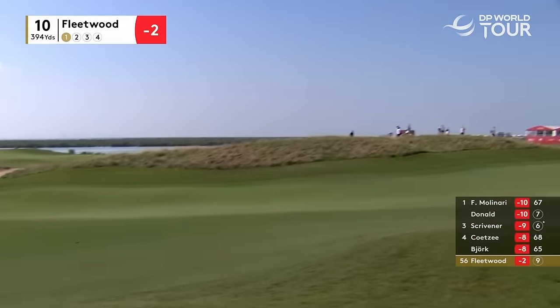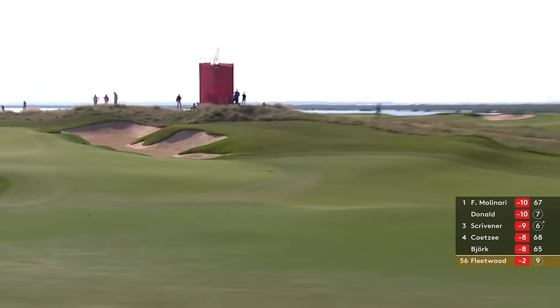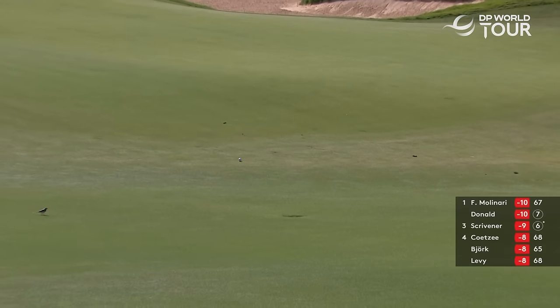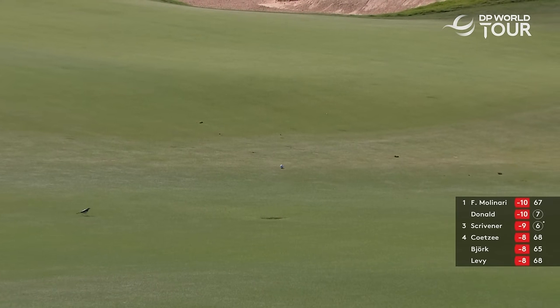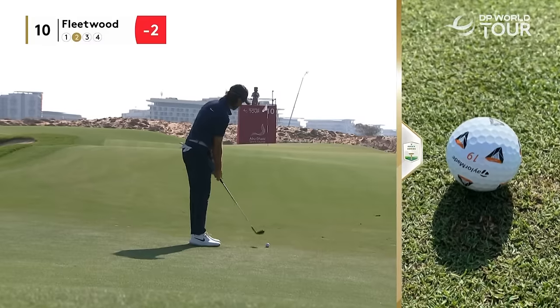Well, a big back nine required for Tommy Fleetwood to turn around in form after that double bogey at nine. He's slipped to two under. He needs a decent homeward journey to make it through to the weekend. A former two-time Abu Dhabi champion, Thomas Pieters the same. Shane Lowry trying to make an impression on the leaders.